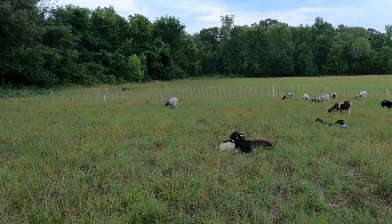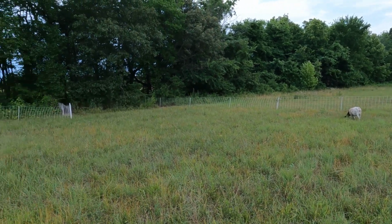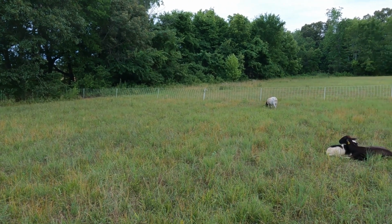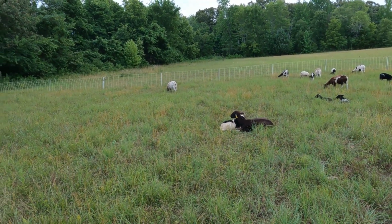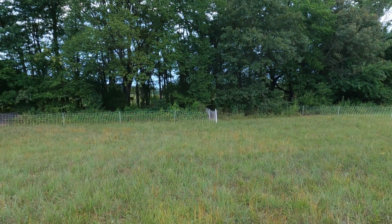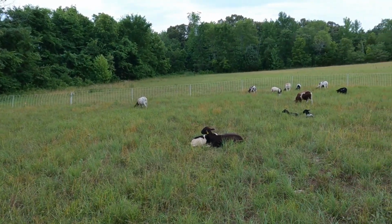It'll be a lot easier in the winter time to set these fences up where we want them. Right now, we haven't had any rain to speak of, really. So the ground is like concrete. I actually had to drill a hole in the ground to get that corner right there to stay up. That was fun. First for that.